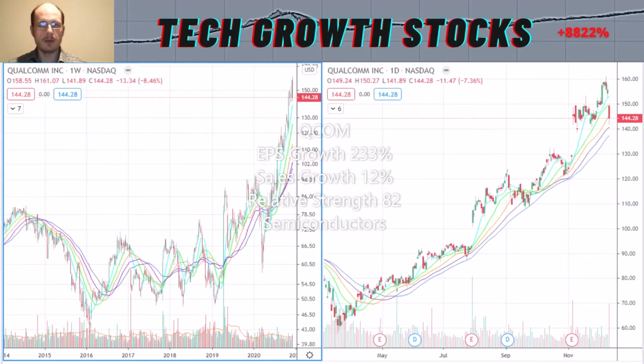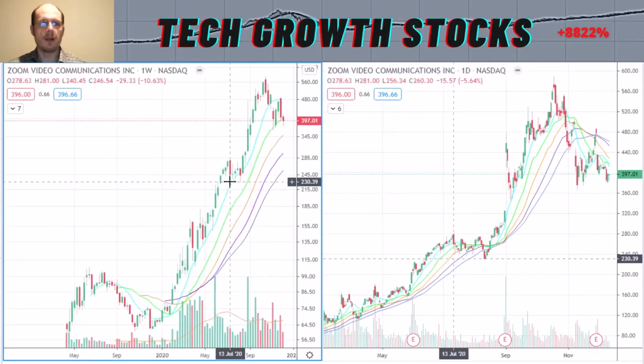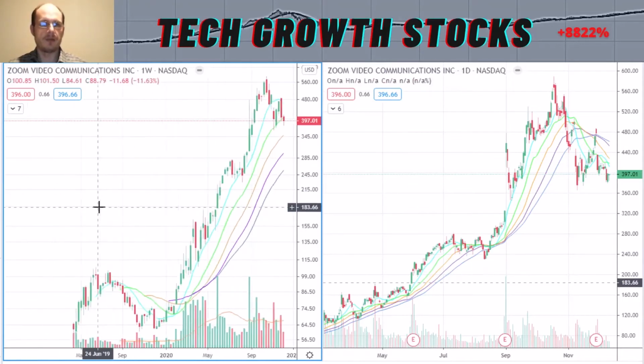Okay, everybody, so that was it for Qualcomm. Now let's have a look at the next top large cap stock, and it is ZM, Zoom Video Communications.